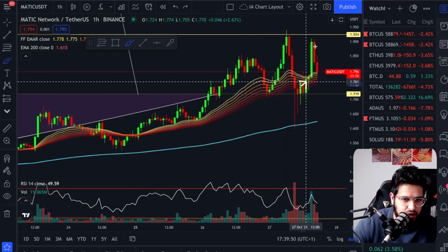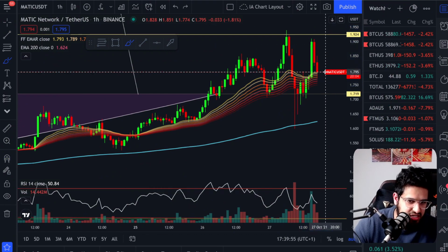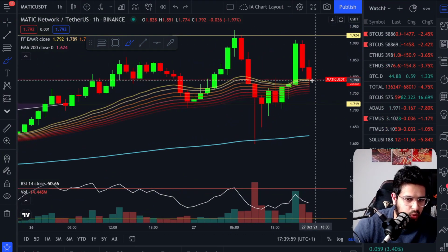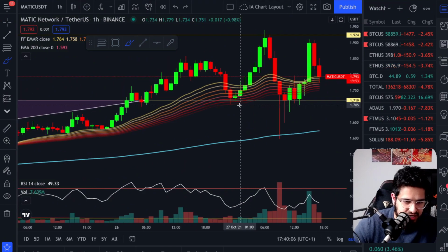I love how we bounce here off the ribbon. That's really good. We're now getting a bounce off the ribbon again. We just need to get a good bounce here. You can see there, intra-candle, you can see by the wick that the bulls have come in at the EMA ribbon and tried to fight it back. Now, we need to not lose this ribbon, okay? We need to keep above this ribbon.